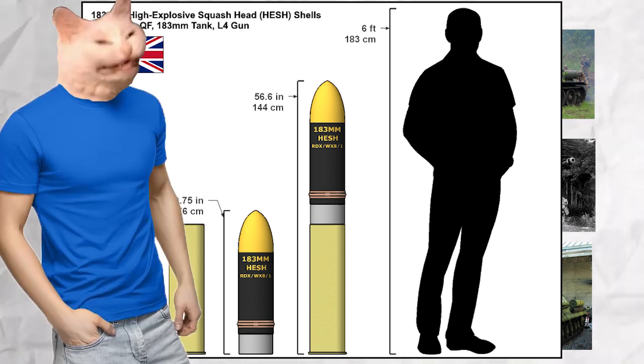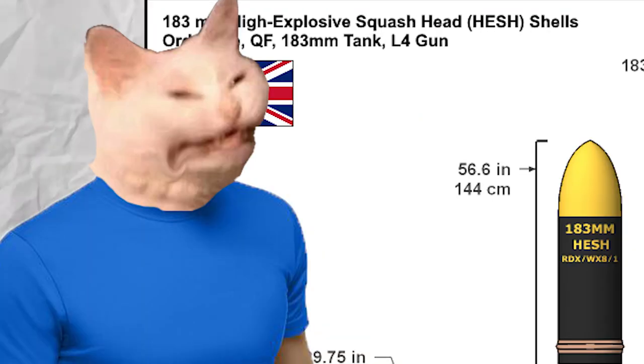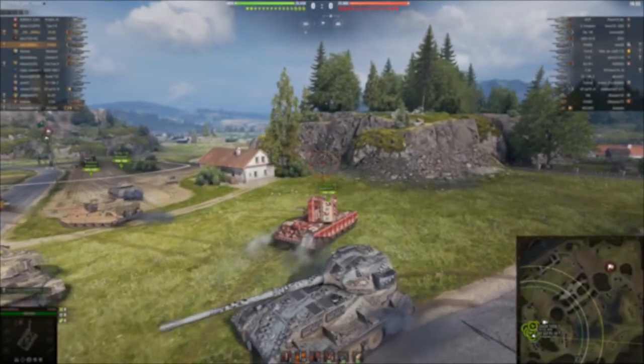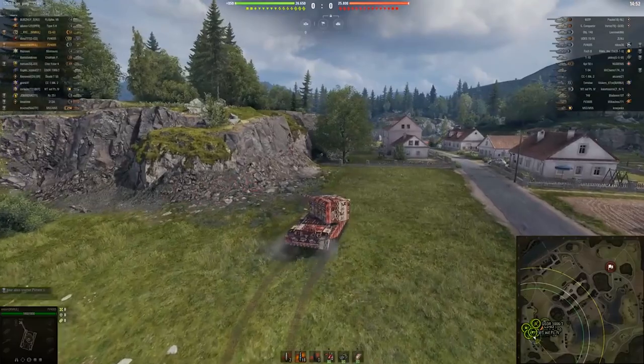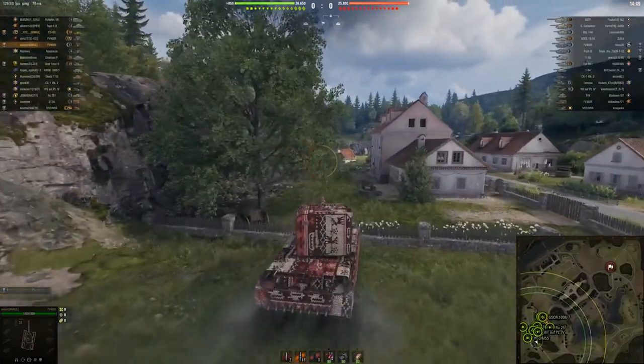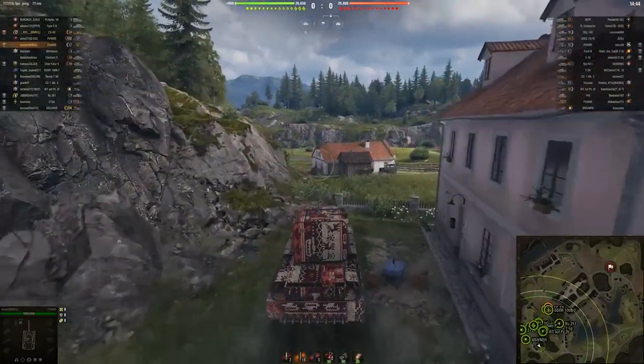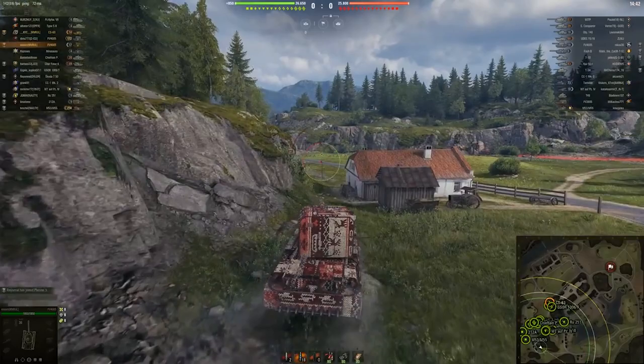Now, some people might say this is overkill. You know how we call those people? Communist sympathizers. The British decided that there would be two stages with this tank. Stage 1 would be a prototype to see if there would be any problems with shooting a gun this big. And then when they were satisfied with the results, they would move on to stage 2. They would then build two more tanks that were meant for service and also for further testing.